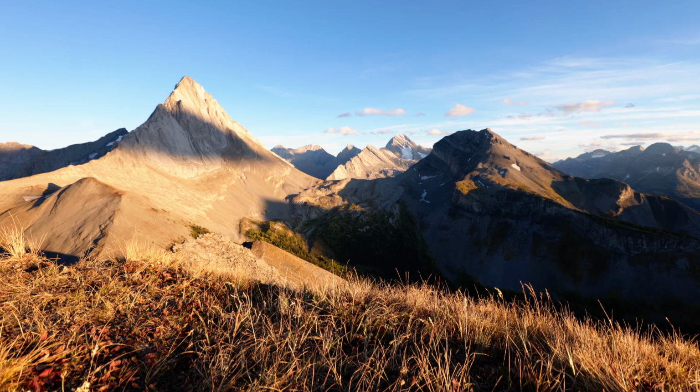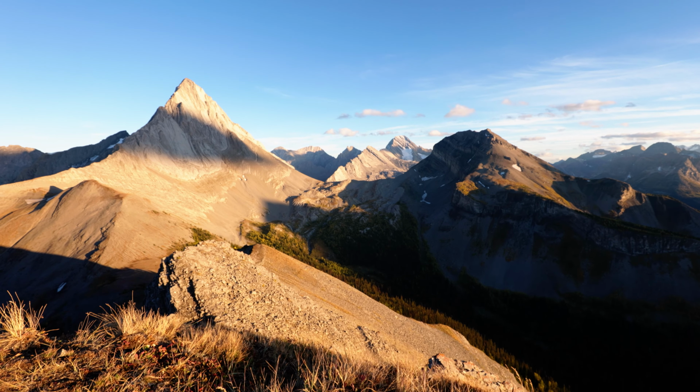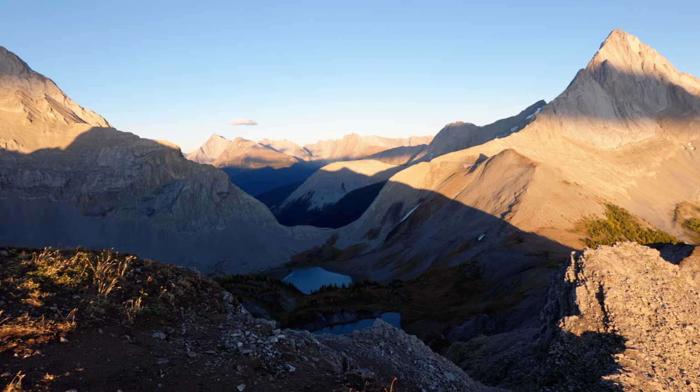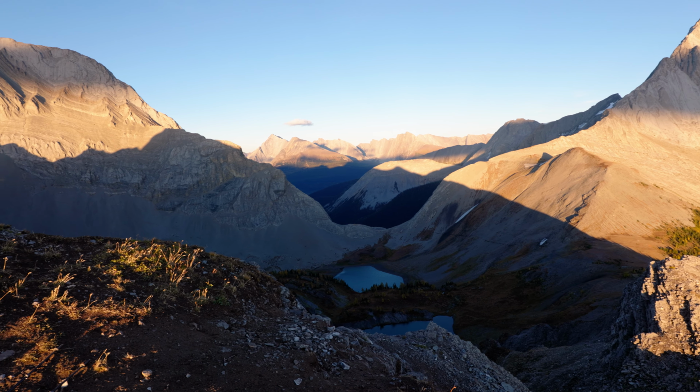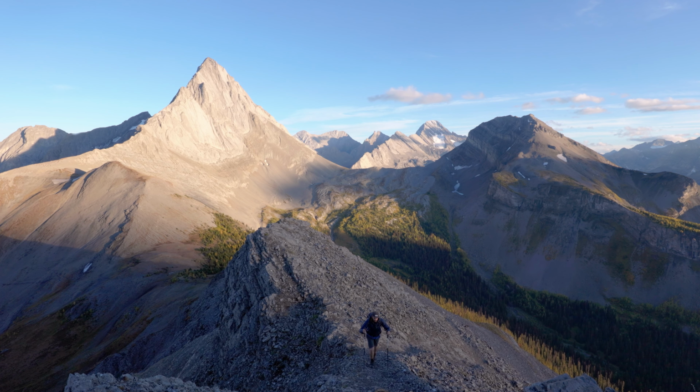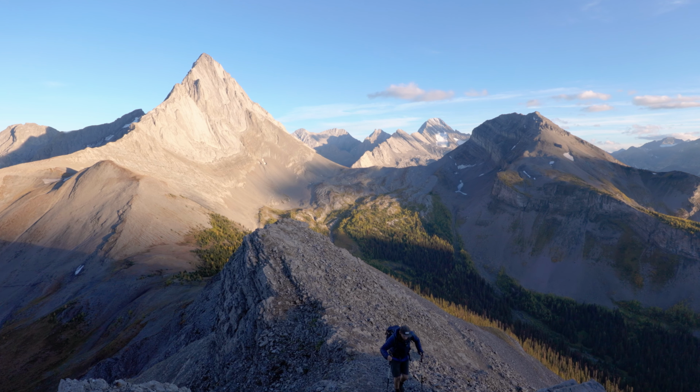So we've made it to the top, and just check out this view. Sorry, a bit out of breath there. Just kind of made it to not really the top, but where I want to be, I suppose.